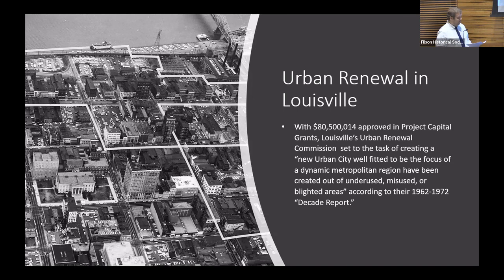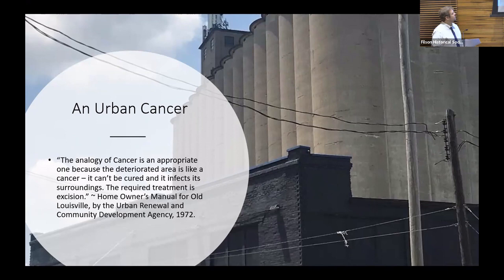I think it's really interesting in the way that the Urban Renewal Commission talks about their goals, in that they are constantly using the metaphor of disease. The blighted buildings are a disease that need to be removed. In the Homeowner's Manual for Old Louisville in 1972, which was published by the Urban Renewal and Community Development Agency, they said, "The analogy of cancer is an appropriate one because the deteriorated area is like a cancer. It can't be cured and it infects its surroundings. The required treatment is excision."